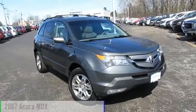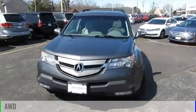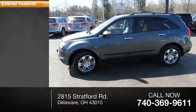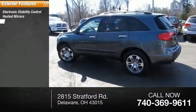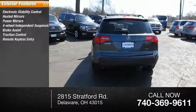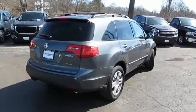The 2007 MDX. This vehicle is powered by an all-wheel drive, six-cylinder, 3.7-liter engine, and comes with an automatic transmission. Here are some of this vehicle's great options: electronic stability control, heated mirrors, power mirrors, four-wheel independent suspension, brake assist, traction control, remote keyless entry, fog lights, speed control, four-wheel disc brakes.